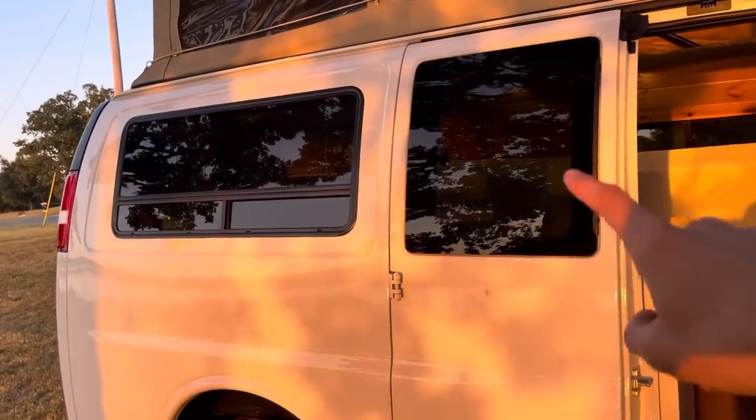These windows do open. All of the windows on the back half of the vehicle open to let plenty of air in.